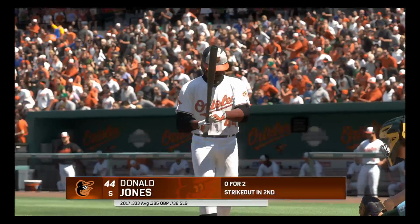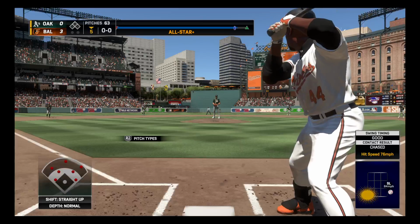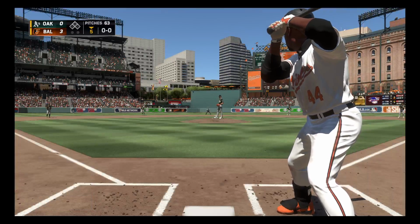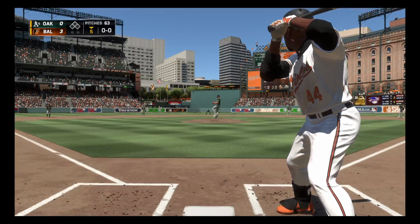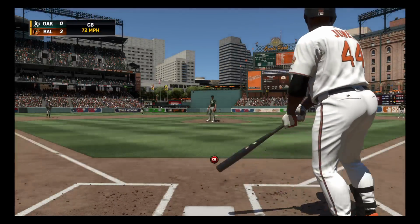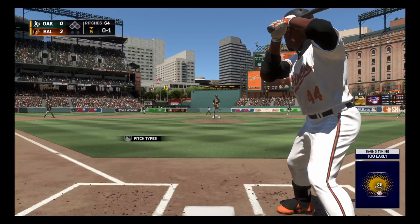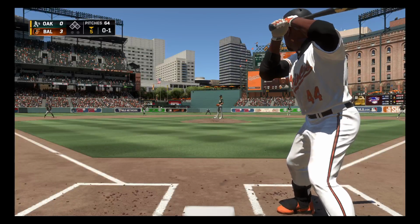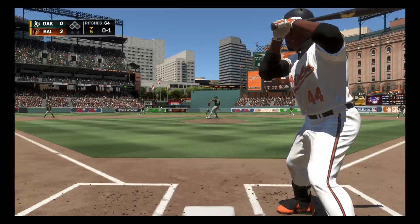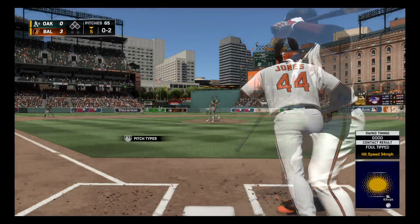Stepping in, Donald Jones. He's 0 for 2 with a strikeout in this one. Some action out in the bullpen. Couple of right-handers starting to loosen up. And that's cut on and missed, 0-1. The 0-1 pitch. And that jammed him a bit there as it's fouled at the plate.